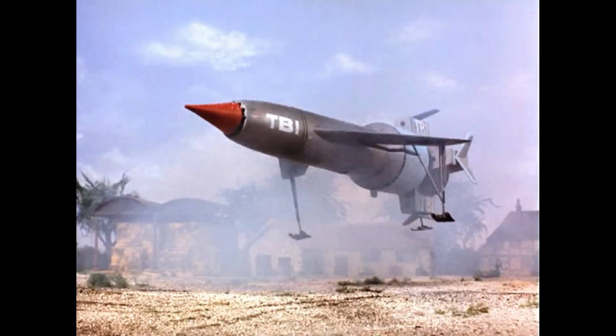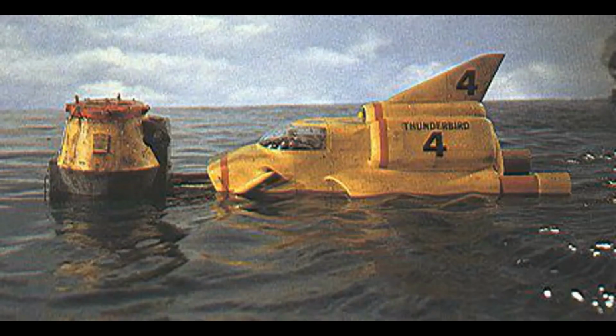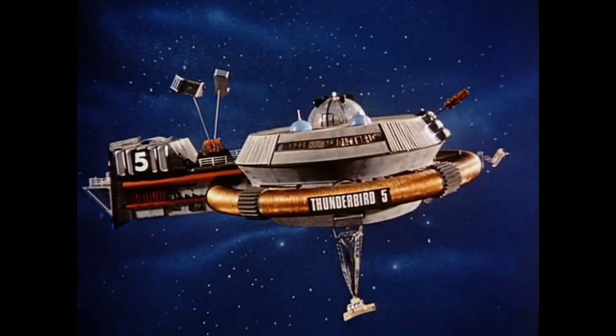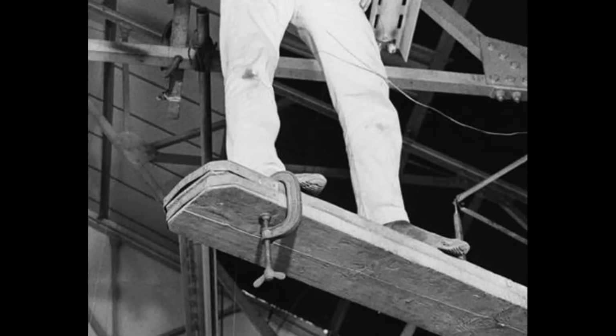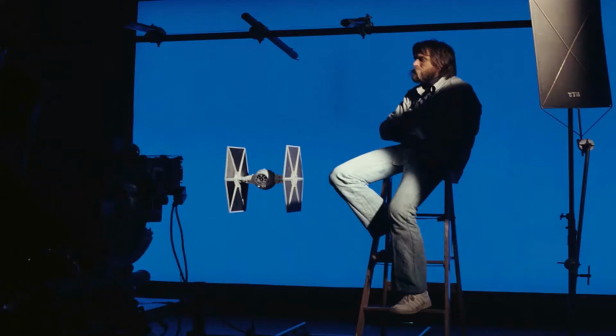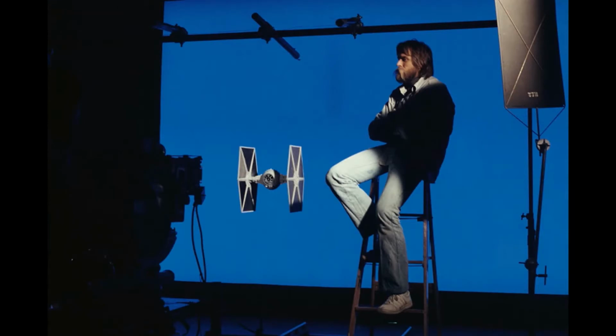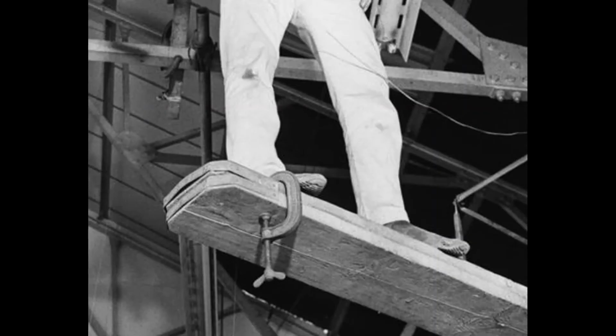There's a rocket plane, there's a heavy transporter, there's a space rocket, there's a mini-submarine, and a space station. None of them are in the same episode together, by the way. The model work really is the star of the show, and some of the techniques pioneered by this team made things like Star Wars possible. David Mitton of Thomas the Tank Engine fame also worked on Thunderbirds. Here's some of his handiwork.